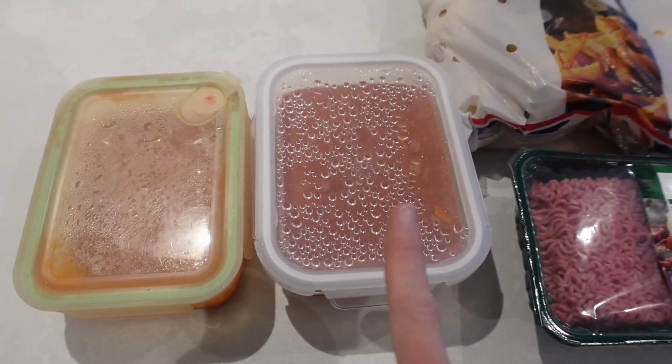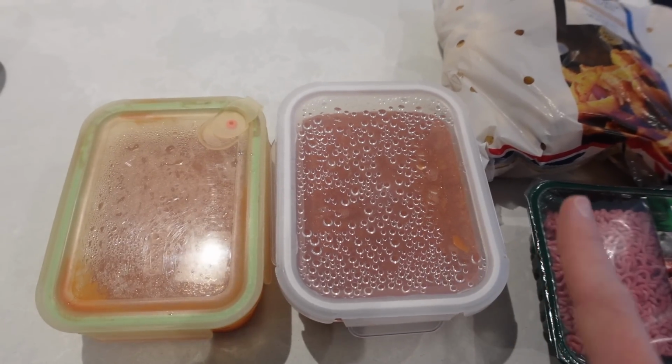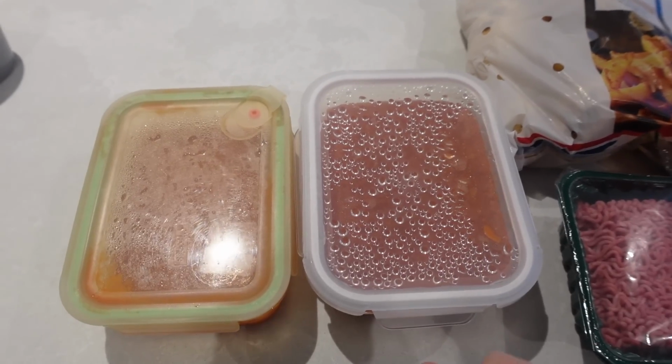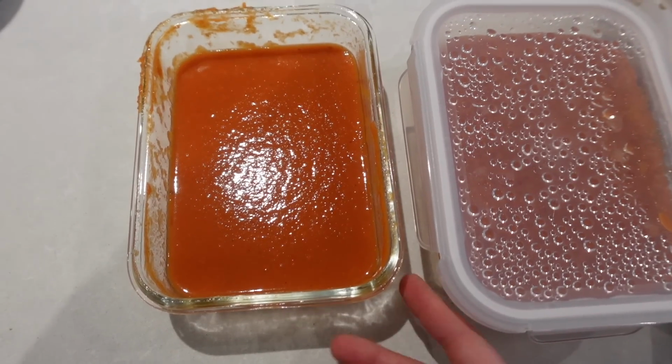So I will add this into my sauce. In here, I have got absolutely everything. It's packed full of veggies. I've got peppers, carrots, onion, garlic, and chopped tomatoes. I've literally got everything in here, blitz it all down, and it becomes a really nice sauce. This is the sauce here. I thought I'd just show you it.